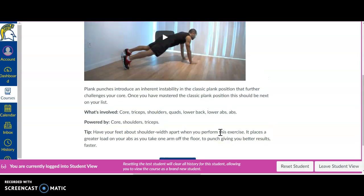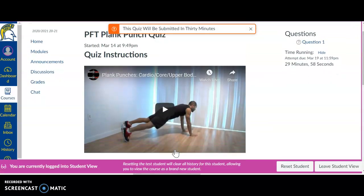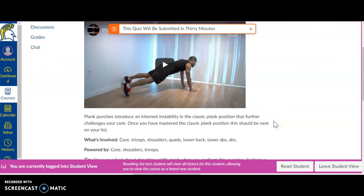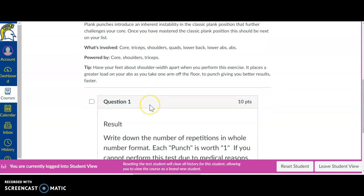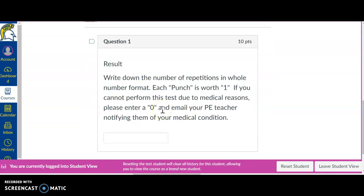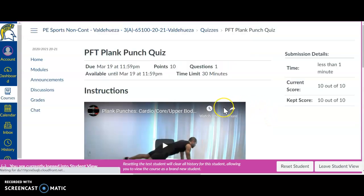Just remember that each punch for each arm is worth 1. So when you click take the quiz, once you've got enough practice in, you've tried to do as many as you can at one time, just make sure you count your total number, follow the instructions here, and then you're just going to go ahead and record your score. So say you were able to do 50 plank punches, which would be 25 on each side without stopping. You would go ahead and submit your score as 50 and then hit submit, and you're good to go for that assignment, and it's due by Friday. You have all week to do it. Just don't forget to complete it.